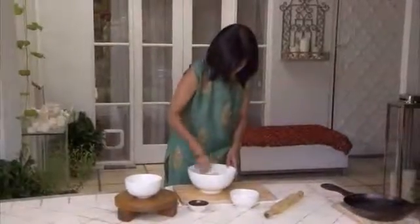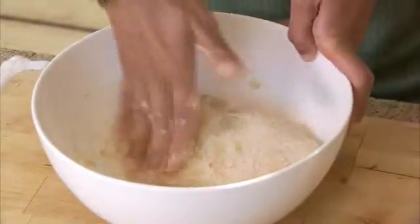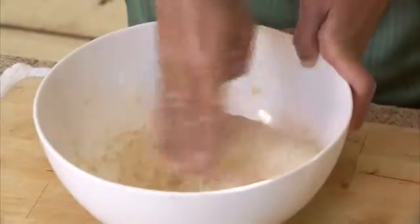Make sure you knead the dough well. It should be malleable but not sticky. Then leave it to rest for 20 minutes.